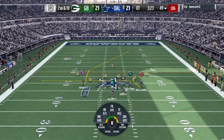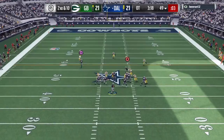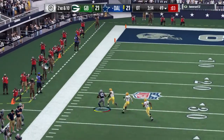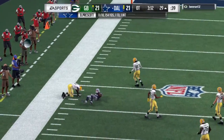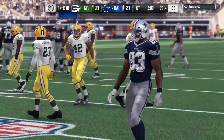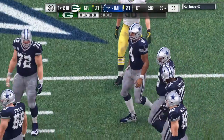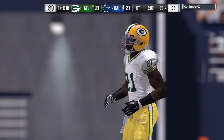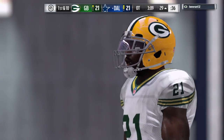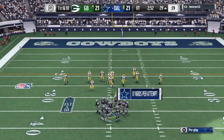Play clock winding down. Prescott now on second down. Caught left side, Williams. And he'll be taken down, but not before getting this inside the 30. A big play that time on the catch and run. And it's going to yield a new set of downs. And now a first down following that long gain.